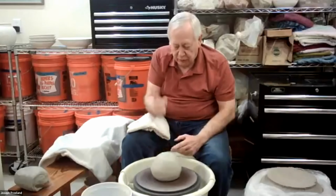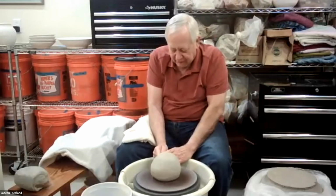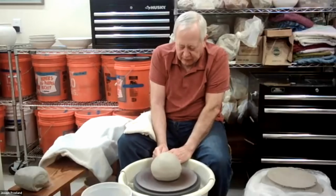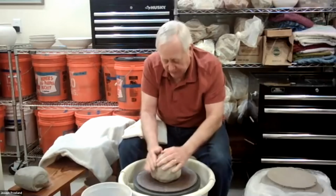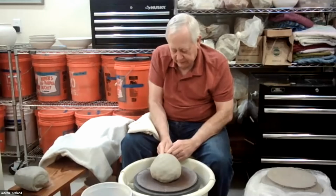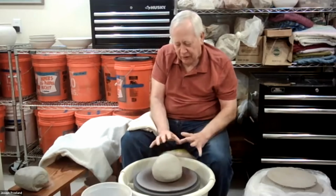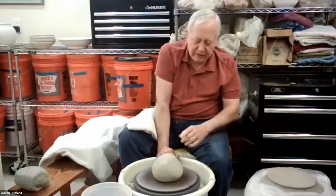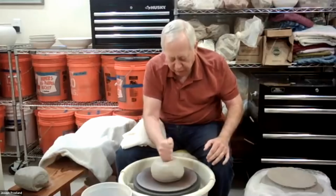I use my finger to check and make sure that the ball of clay is about in the middle. If it touches in one place and not the other, I know it's not in the middle, so I kind of work it toward the middle a little bit more. That's about right. This part doesn't have to be real well done. After you get it mostly centered, you pound it on, but you don't want it to come off.